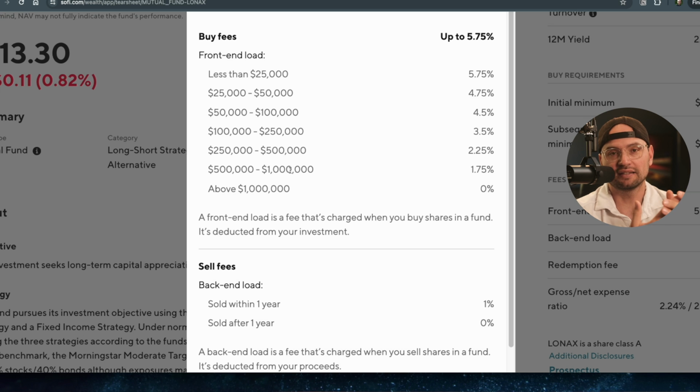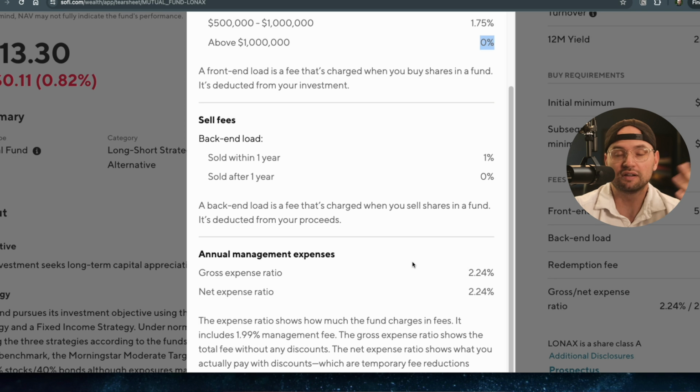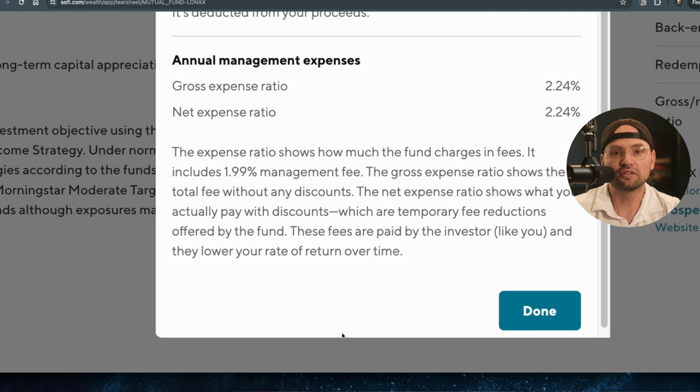If you're investing less than $25,000 at a shot, you're paying that full 5.75%. If you want to have no commission whatsoever, you've got to be incredibly liquid and you're probably already an accredited investor. And so you've got to invest over $1 million to have a 0% fee. Then the back end load fees, thankfully, are just for those of us who are impatient and do things kind of short term. So if you sell within a year, there you get the 1%. If you wait for the long-term capital gains kind of typical time period, which is over a year, then it's 0%. And then our annual management expenses are egregious on top of that, 2.24%.